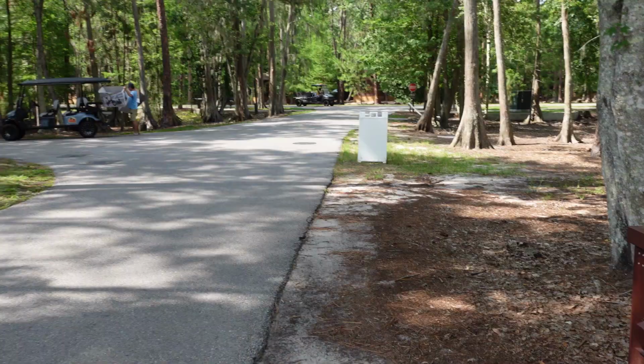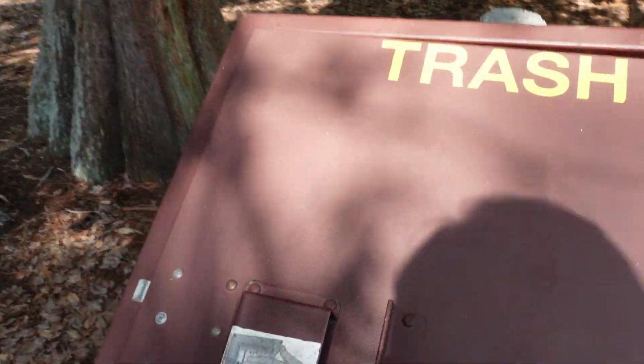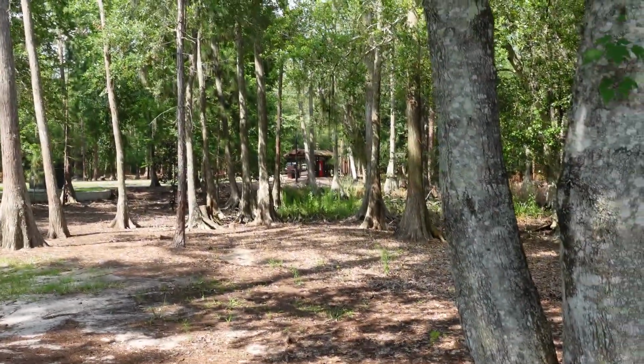I do not. As you walk out here, they do have these little trash areas that you can access. Just lift it up and throw all your garbage in there. The end of each of these property lines is a bus line. I'll try to zoom in so you guys can see it.